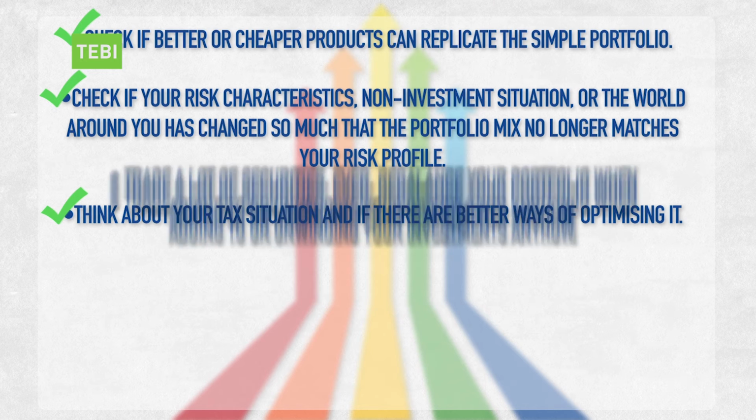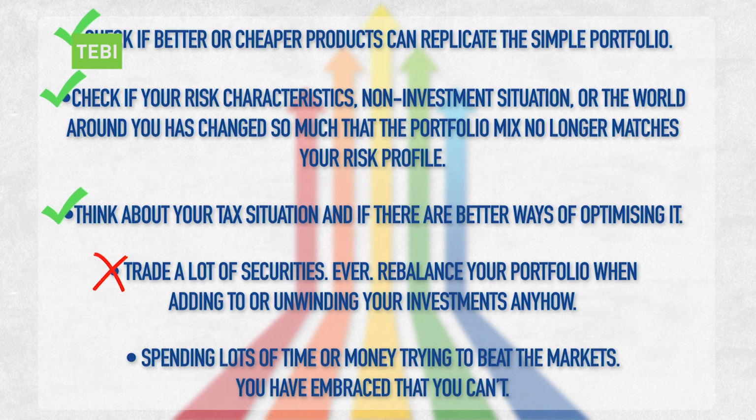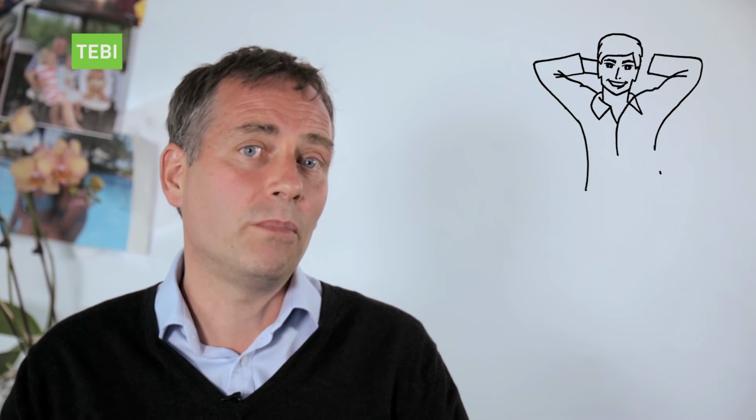You should not trade a lot of securities, ever. You should rebalance your portfolio when you have money coming in and out of your investments anyhow. You should not be spending a ton of time or money trying to beat the markets. You have embraced the fact that you can't do that. The main non-financial benefit comes from the peace of mind this portfolio gives the investor. They'll naturally be investing cost efficiently for the long term and will have more money as a result. They will not be spending a lot of time and money contemplating a stock tip from their golfing buddy or a well-paid broker.